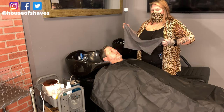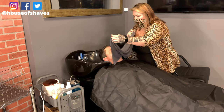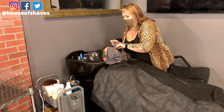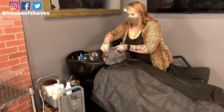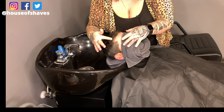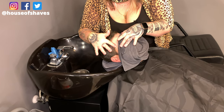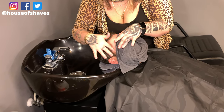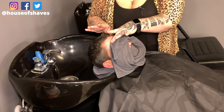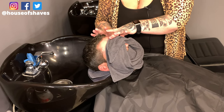All right, so rinsing out of the camo color is super easy. I like to use cool water. Cool water helps close back down that cuticle as well as rinsing the scalp of any of the remaining color. If you see any spots along the hairline that have a little bit of color on it, I like to take my dry finger and pre-rub before you shampoo, all along the hairline. That's really going to help lift up any of that color that might potentially stain the skin.